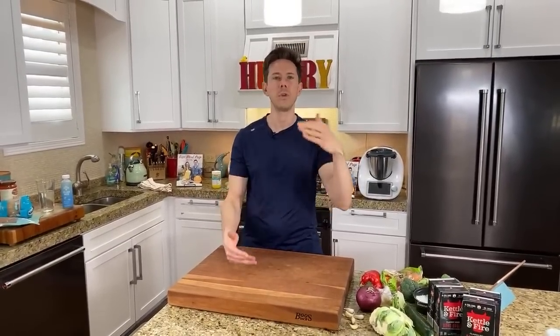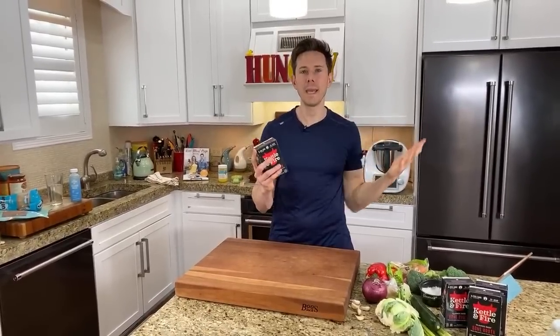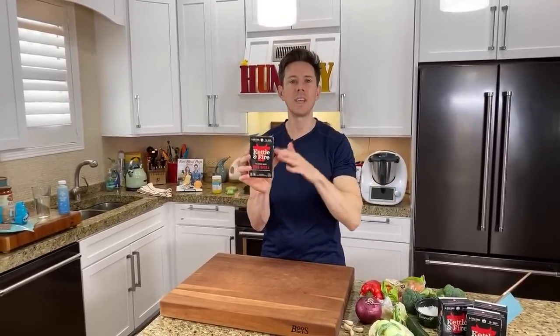Number one, instead of using water or broth or stock, we're using bone broth. Now, what do I always say about bone broth? I either make it, which we're gonna start doing now that it's getting cold out. I don't like to make it when it's warm. Or I buy it. Kettle and Fire, Stangman out of Austin, Texas. These guys do it right.